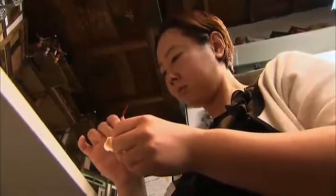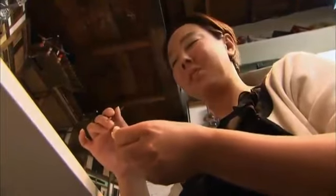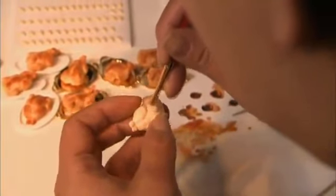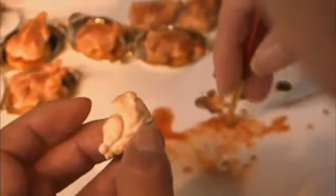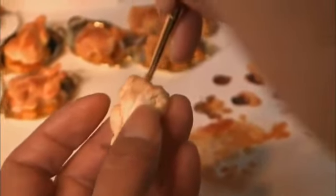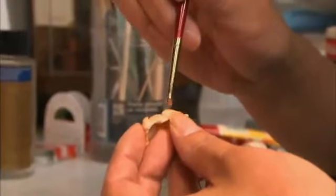Just for the coloring, I think it takes about 3 hours. For one. To make it appear as close as possible to real chicken. She says she colors it more than 30 times. The work takes 3 hours, but she seems to be having fun.